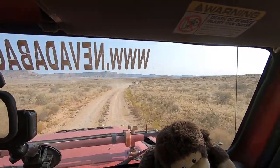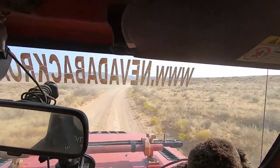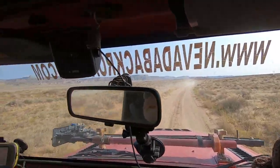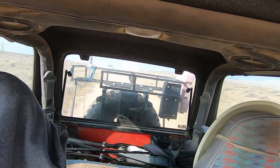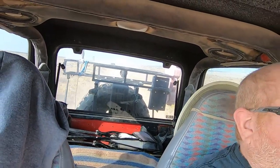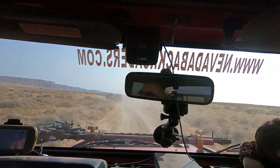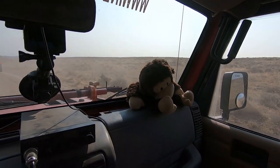Bill Lawrence in the lead, then Dave and his son Kyle, then me and the Zeke, and Jeff Ballou behind us. He's come to a stop for some reason. What do you see, Bill? There's Fred.